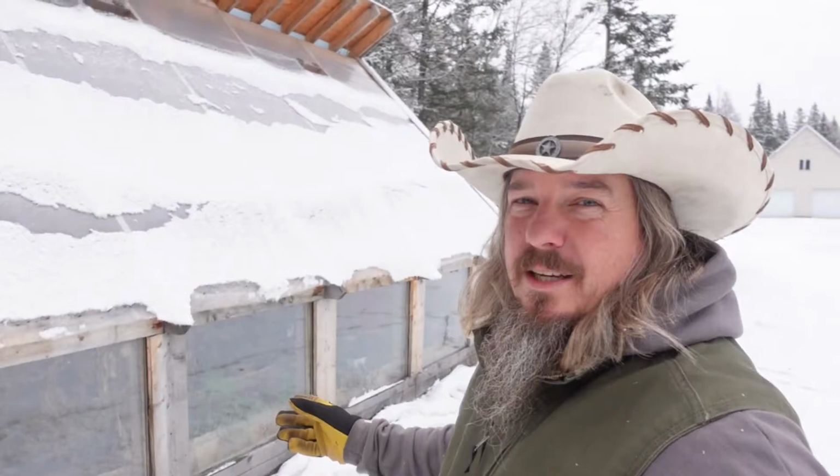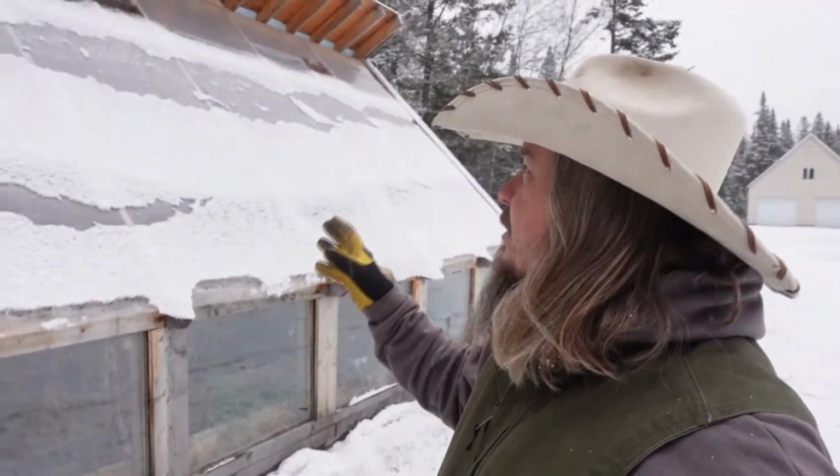Here in northern Quebec, we get about 5 feet of snow that falls, so we get a lot of snow coming down on our greenhouse. We weren't too sure at first if the slope we have would really work, and we also have plastic. But it's worked out great. As you can see, the snow actually slides off slowly.